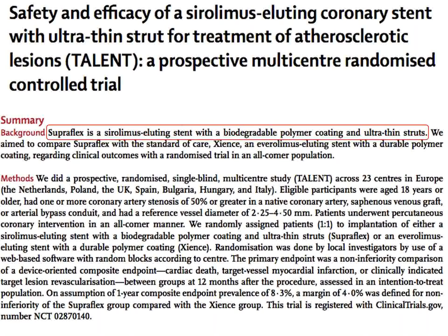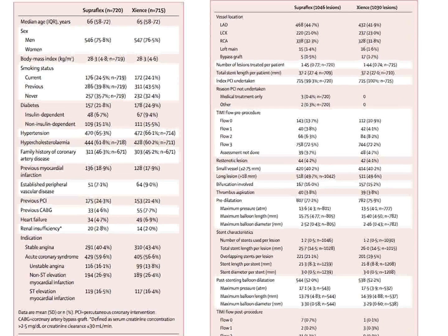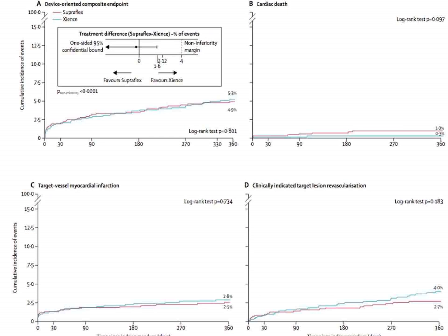And the hypothesis here is that the new stent is no worse than the old stent. And so we look at the incredibly large numbers of patients here, 720 in one group, 715 in another. Of course, they smoke a lot, and they have diabetes, and hypertension, and hypercholesterolemia, etc. And the randomization worked fairly appropriately.